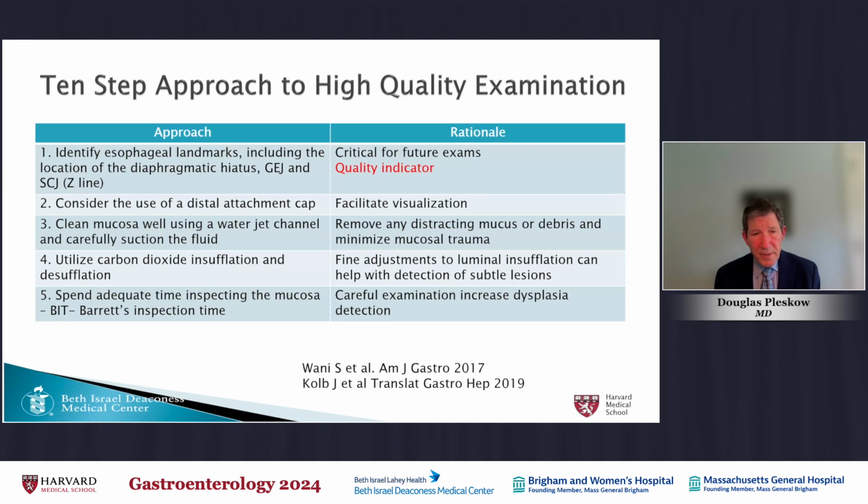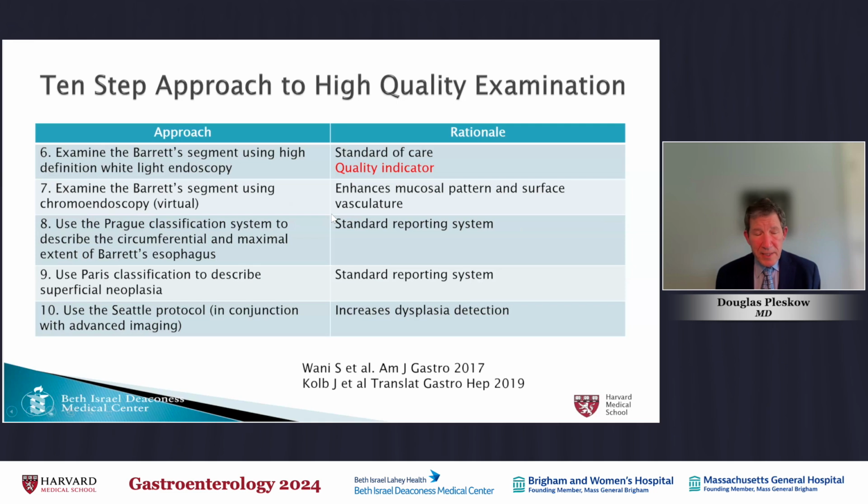We really need to clean the mucosa well using a water jet channel, sometimes with simethicone, and carefully suction that fluid out. That removes any mucus, blood, or debris. Use carbon dioxide insufflation and desufflation to visualize the mucosa as well. We also need to spend adequate time inspecting the mucosa, the so-called BIT, or Barrett's inspection time. Some people advocate 1 minute per centimeter of Barrett's esophagus.